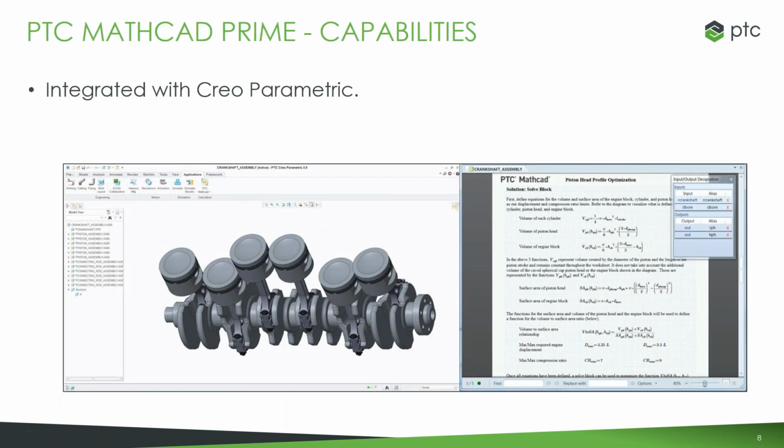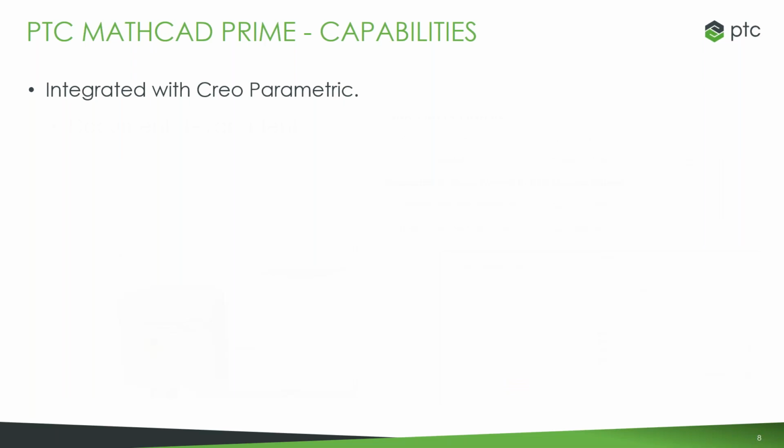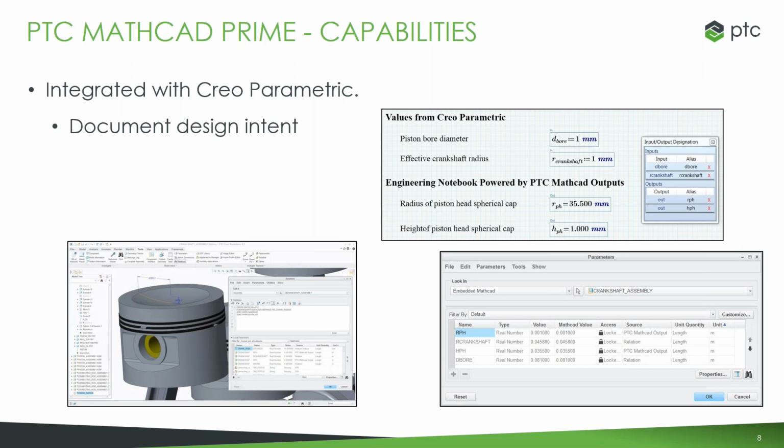Another huge benefit of Mathcad is that it's fully integrated with Creo Parametric. So you by no means have to use it with Creo Parametric. It's such a strong tool by itself. But one little bonus feature is that it can send values into Creo Parametric, and it can also take values from Creo Parametric. So while you're working in Creo Parametric, while you're making a new model, you can document your design intent, and it'll be connected with that model. So if you send someone else your model, you can also send this Mathcad workbook, and it will fully document any design decisions that you've made.